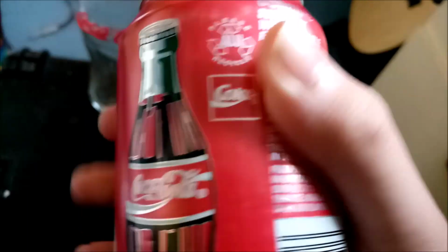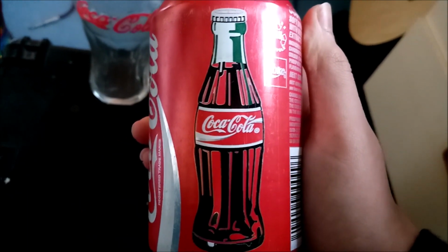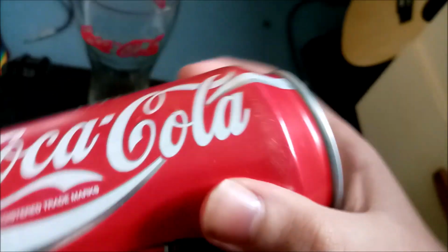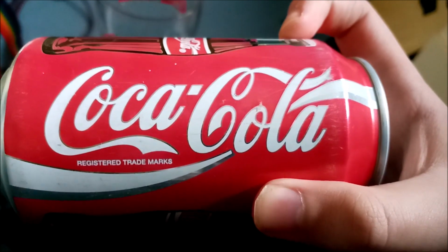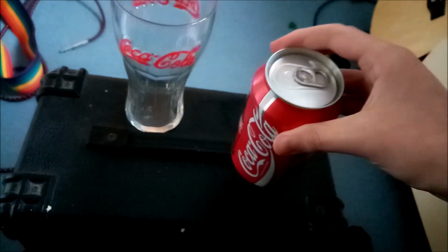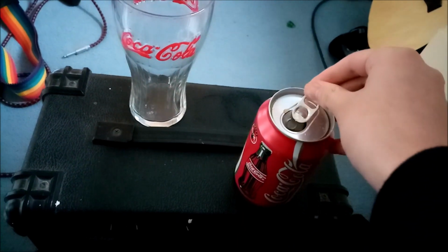330 millilitres. It's got the Coca-Cola contour bottle. And here it has the logo with the wave. So, get this open. Oof.